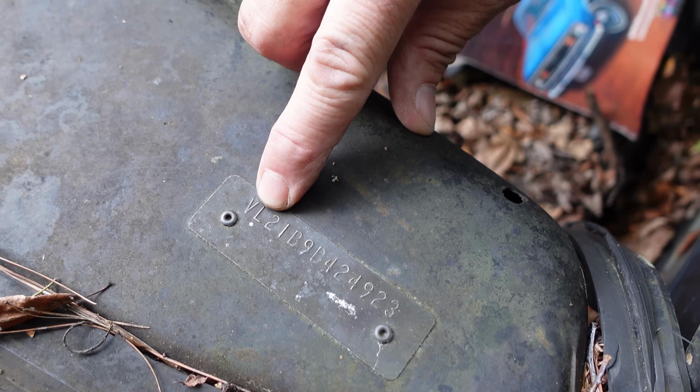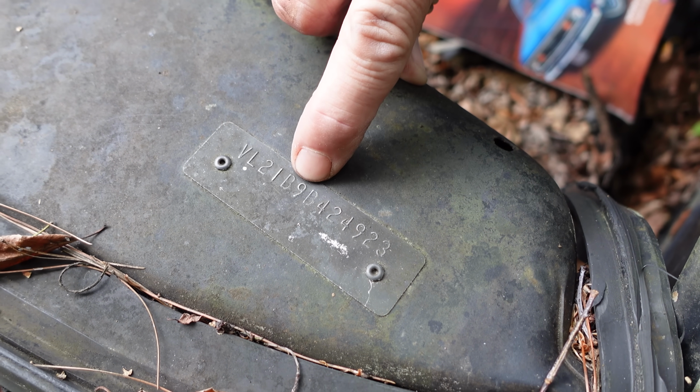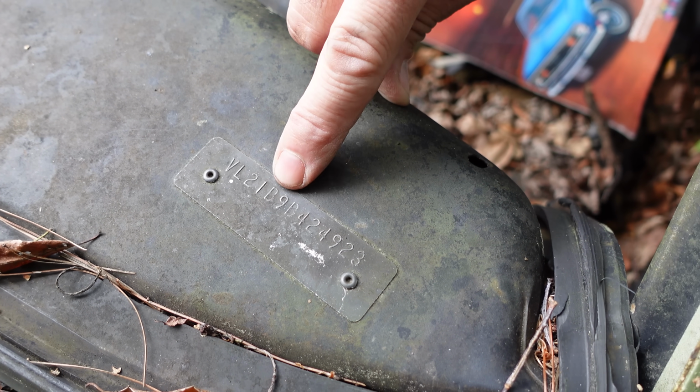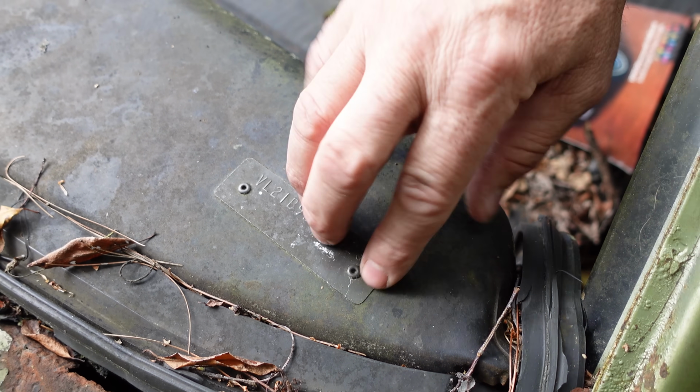That's the low price. It was an M and a P. 21 two-door post. B, Hamtramck, Michigan. 1969 model year. And, oh, sorry, B is the Slant Six. B here is Hamtramck, Michigan. And, of course, serial 424923.